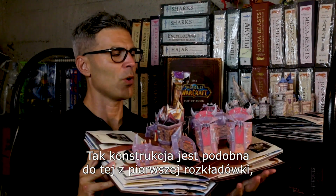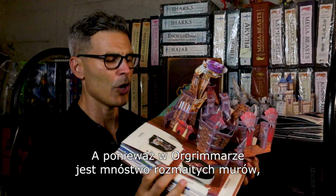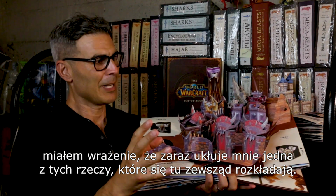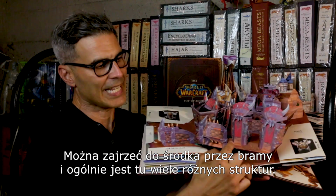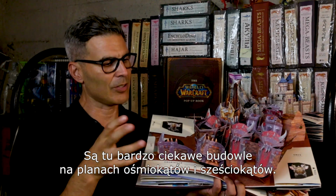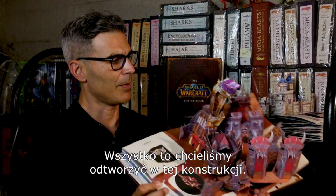Orgrimmar. This is another one, just like Spread 1, where this structure all has to collapse back in on itself. And because Orgrimmar had so many different walls and pointy parts, I felt like the whole time I was always going to get poked with all these spikes coming everywhere. But there's so much happening here, as with the gates that you can look inside, as well as all these other structures. And there were some really interesting octagonal and hexagonal shapes of some of the buildings and walls. So we wanted to try to recreate that on this pop-up.